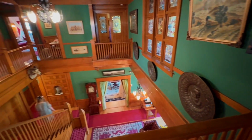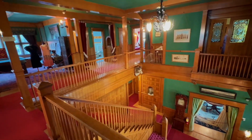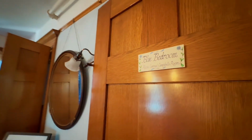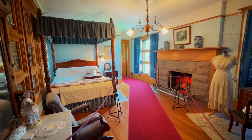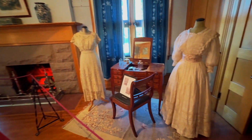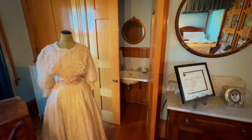Come into the second floor, you can see the landing into the first floor, and all of these rooms are available to us. I think we will start here in the blue bedroom, which was Alicia Conrad Campbell's room. This room is huge. It is super, super huge. So whenever you come into this room, this is one that has a fireplace. They have a dressing table and also a little sink in there.